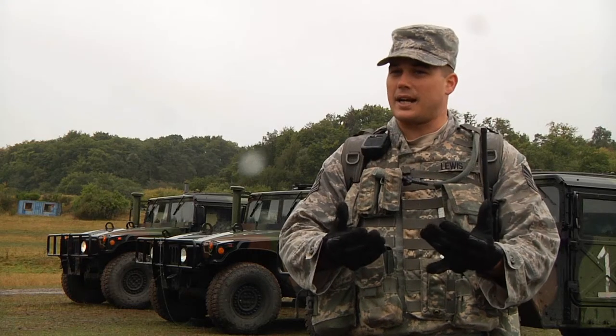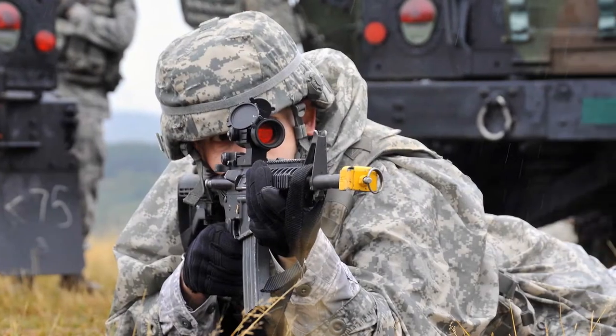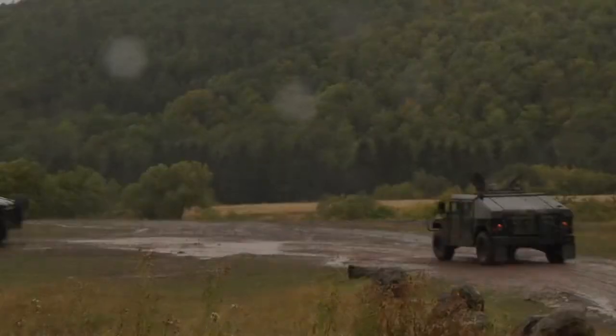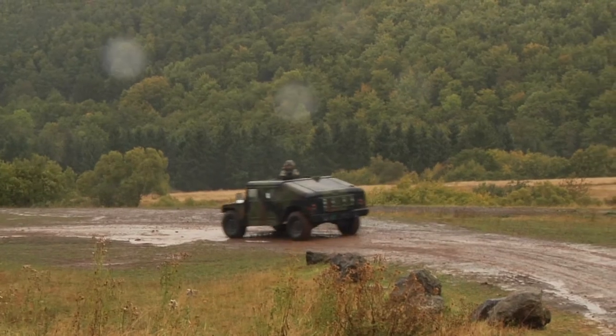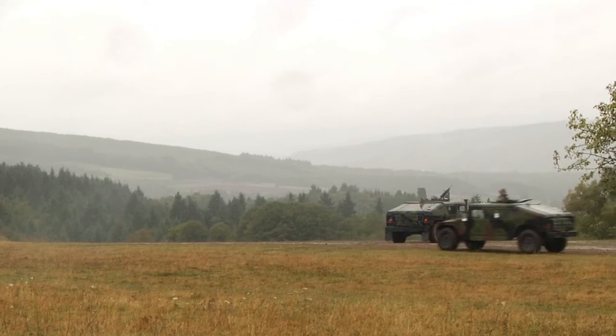Every time any kind of contact happens, you get the GPS coordinates of the exact location where it happened, so we can pass it back to our intel, and so that the commander can make a decision on what to do with that route. Whether they want to shut the route down completely because there's so much contact, or if it's one of those that, hey, be advised, if you go through there, there's a good chance you're going to take enemy contact.